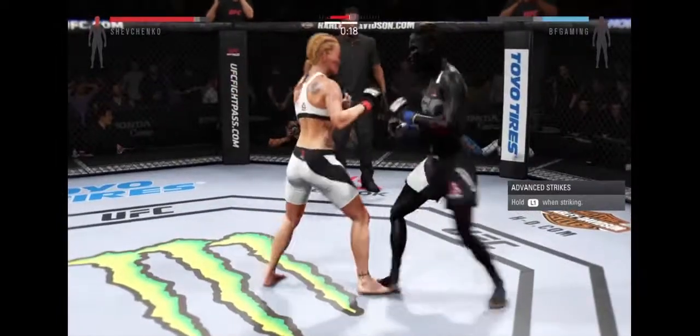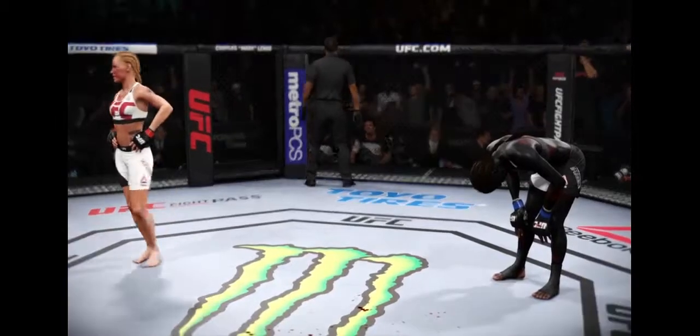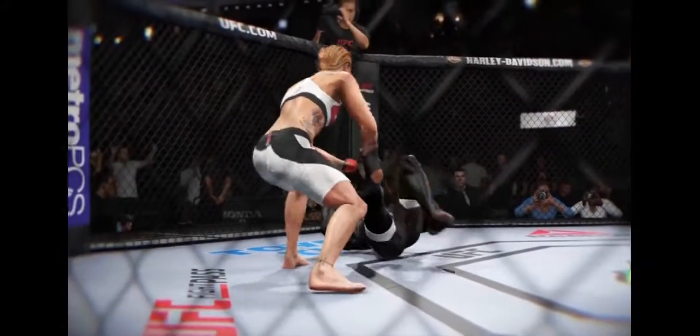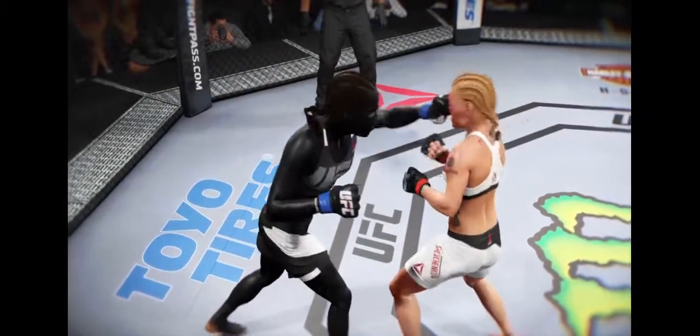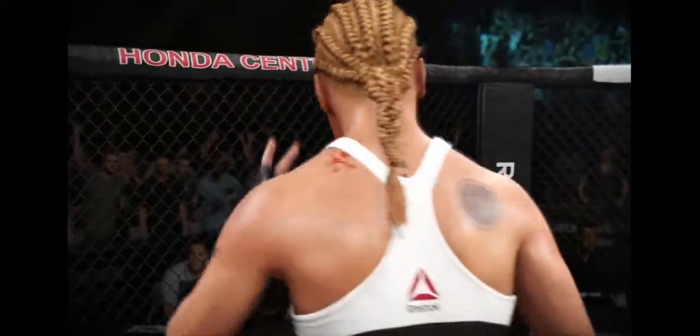Big swing. Punishing roundhouse kick. Oh, man. And there's another roundhouse kick. And again with those high kicks. Nice jab. And she's down. Round two in the books. And here's a nice single leg takedown. Let's see it again. And here's a devastating blow that almost ends this fight. Incredible highlights in that round.